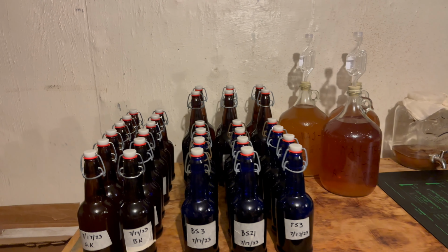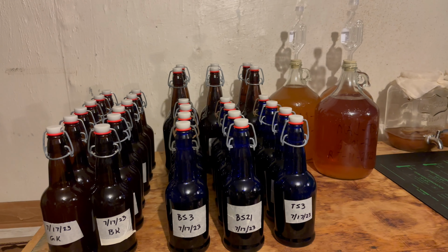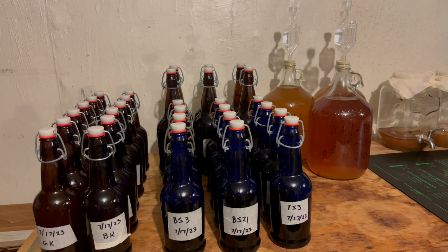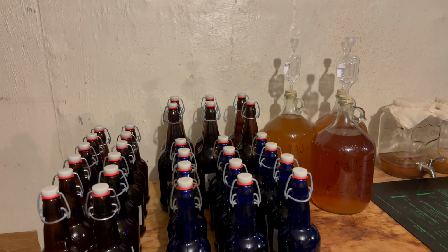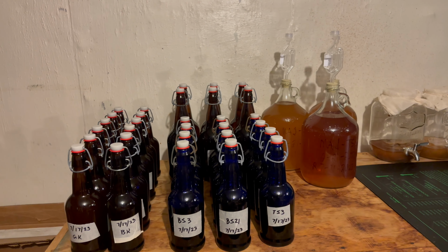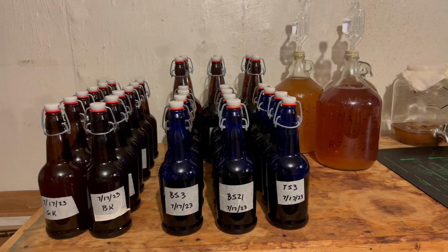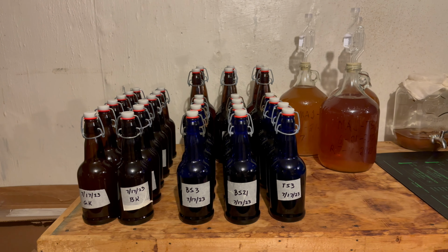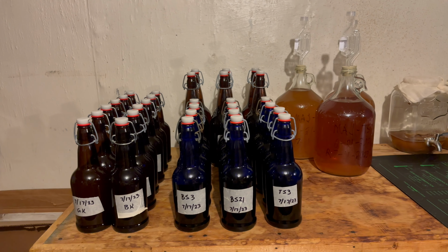Oh, the other thing is that all of the 16-ounce bottles have a teaspoon of Turbinado sugar in them, and the 1-liter bottles have 2 teaspoons of Turbinado sugar in them. So hopefully over the next week they will carbonate up nicely. The 3 here in the front, I believe, are the ones that are only up to the label. Those are going directly in the fridge, and I will drink them. I think one of them I put sugar into, the rest are not.